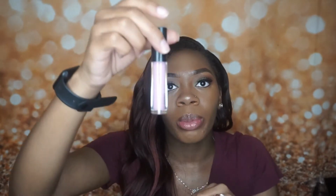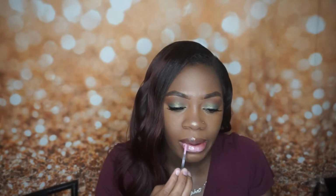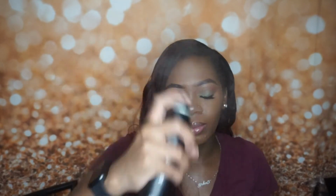So next one is going in with this matte lip gloss. Go back in with this spray by Morphe, because that's not spraying right either.